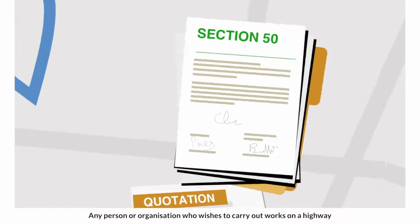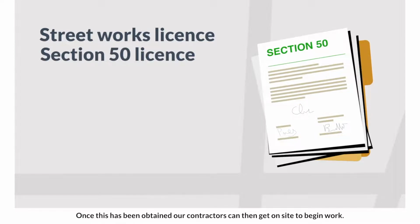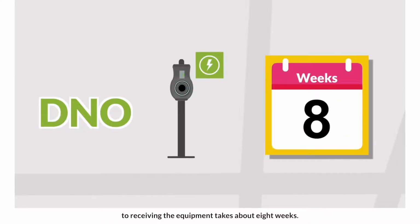Any person or organisation who wishes to carry out works on a highway will need to apply for a streetworks licence, known as a Section 50 licence. Once this has been obtained, our contractors can then get on-site to begin work. The whole pre-construction phase from engaging with the DNO to receiving the equipment takes about 8 weeks.